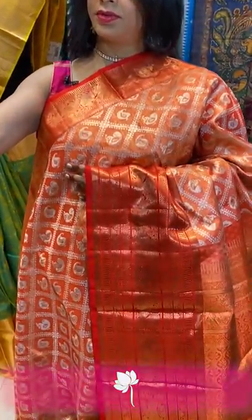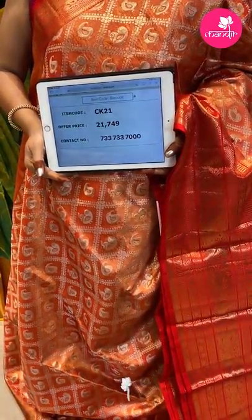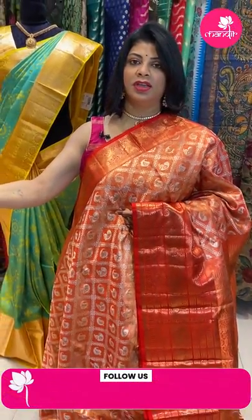Saree price 21,749, CK21 is the code. Yes.